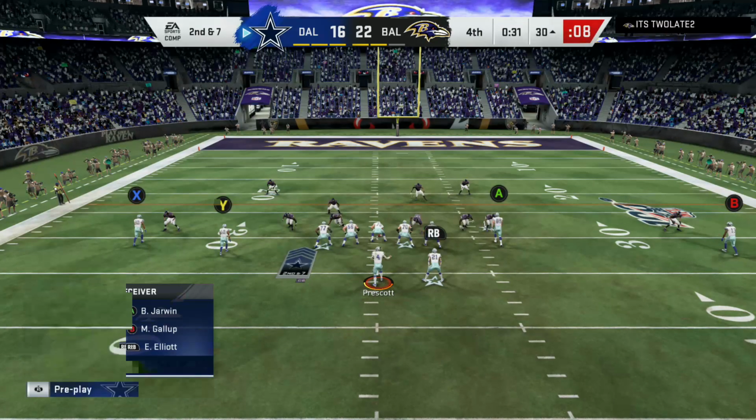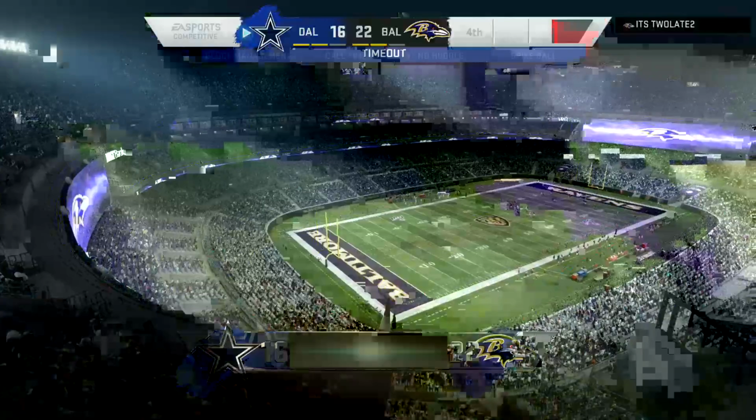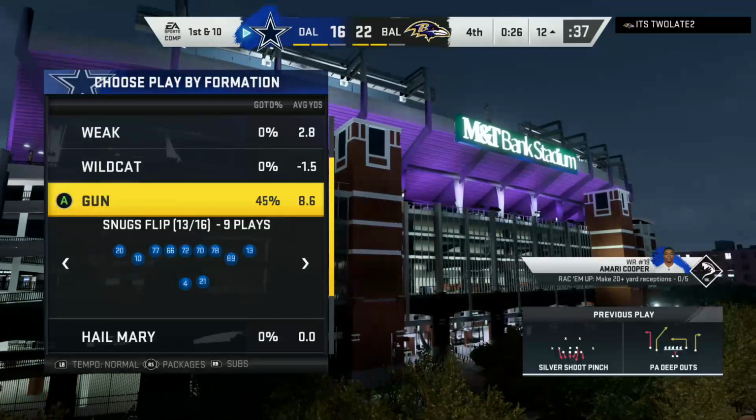Mike, man out. Here's Prescott. Now the Cowboys going to first to their timeouts with 26 seconds to go in the football game.